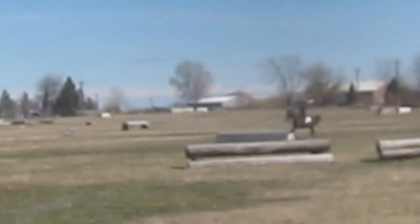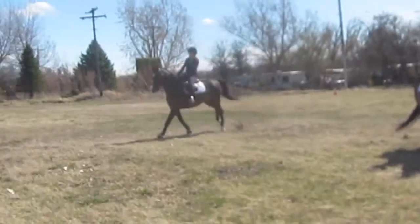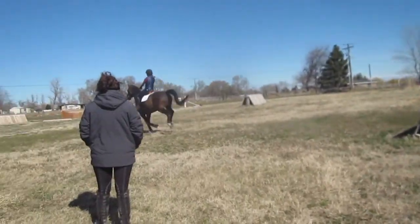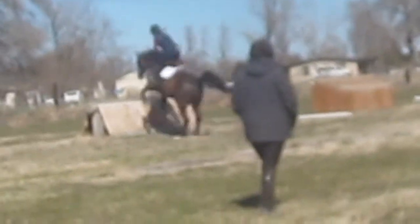And then, oh, and now we're doing the novice combination to the little ditch, and you can see how much better he jumped the ditch this day. Yeah, really, really nice and smooth. And now we're working on some bigger ditch combinations with the actual striding, and he popped over that really nicely. And that combination was the novice one. I believe this was a training one, maybe, but a nice little two stride out.